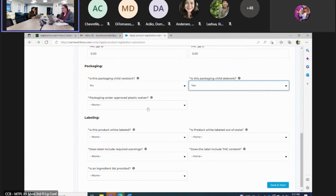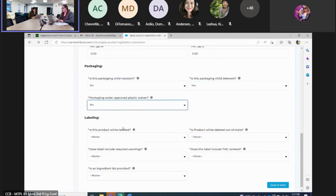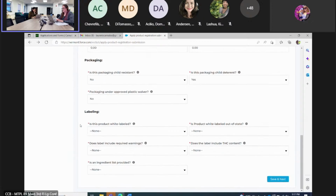Another important factor is to describe or indicate if this is under an approved plastic waiver. And that list is also on our guidance page of different plastic packaging waivers and when they were approved and when the approval expires.